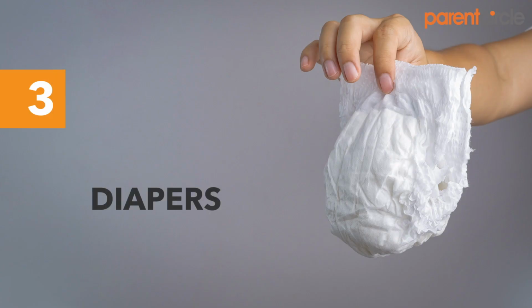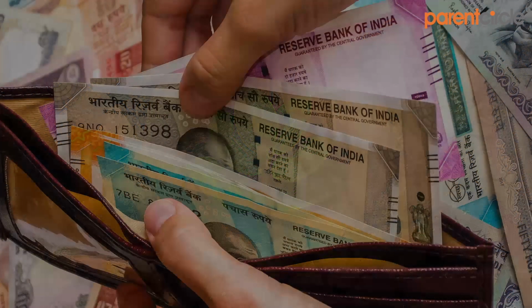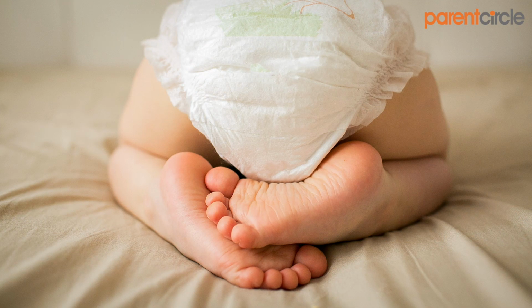Number 3. Diapers. Instead of using disposable diapers, parents can start using cloth diapers, which are more eco-friendly, economical, and safe for your baby's skin.